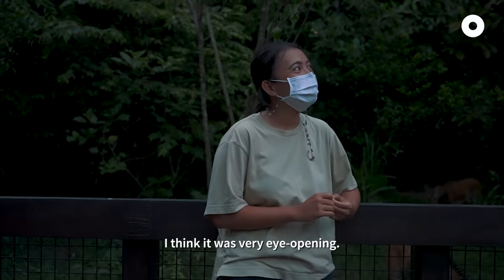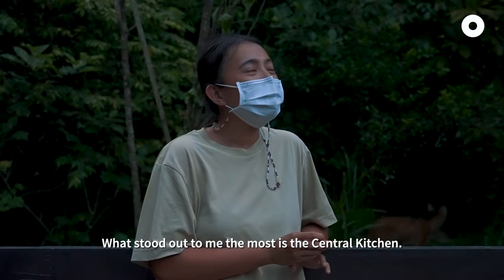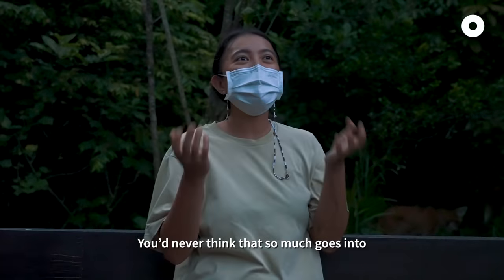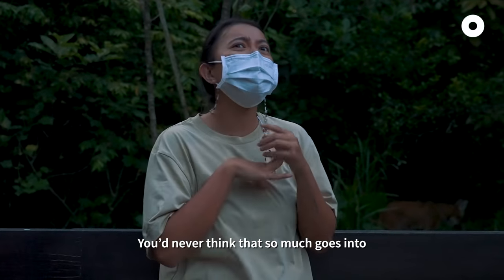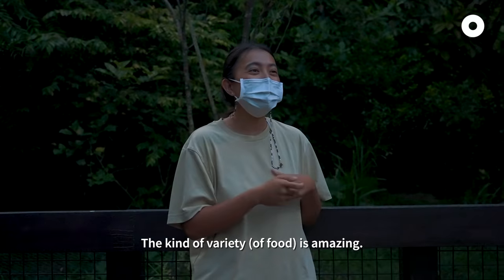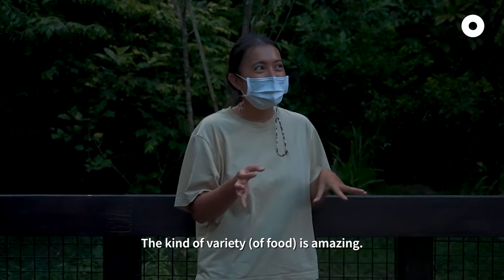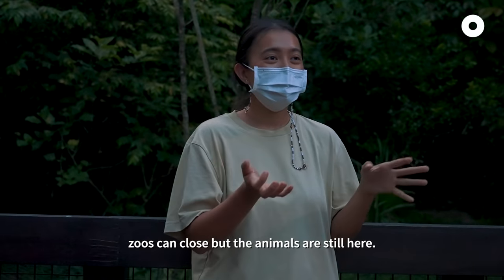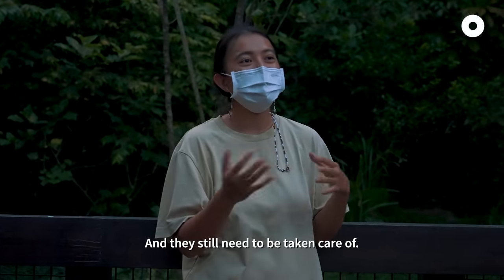I think it was very eye-opening. What stood out to me the most is the central kitchen. You never think that so much goes into taking care of the animals. The variety is amazing. During COVID, the zoos could close, but the animals are still here and they still need to be taken care of.